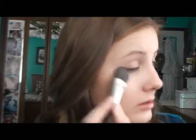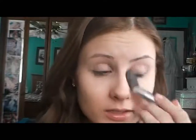I'm pretty sure I would look like death without this stuff. My under eye area would be so dull and dark if I didn't use this brightener. It's like a holy grail product. Like, I have to have it in my collection.